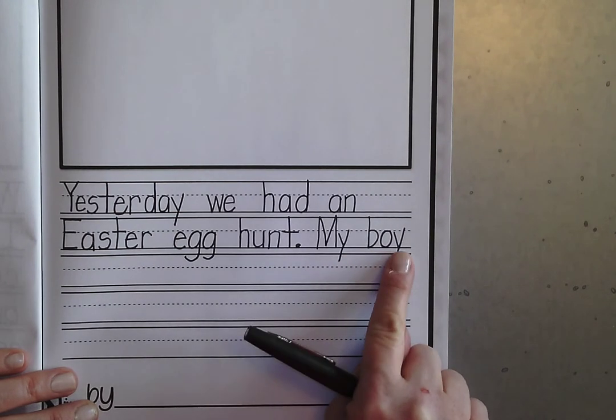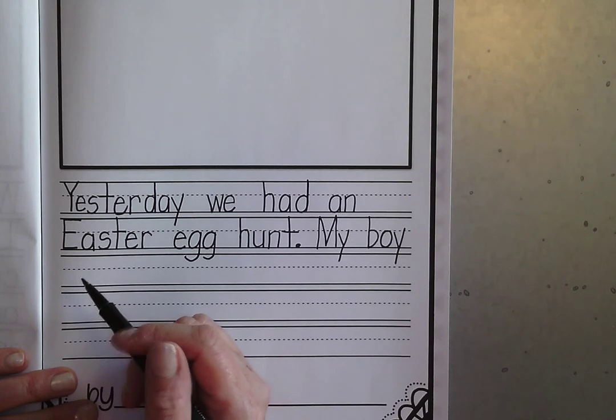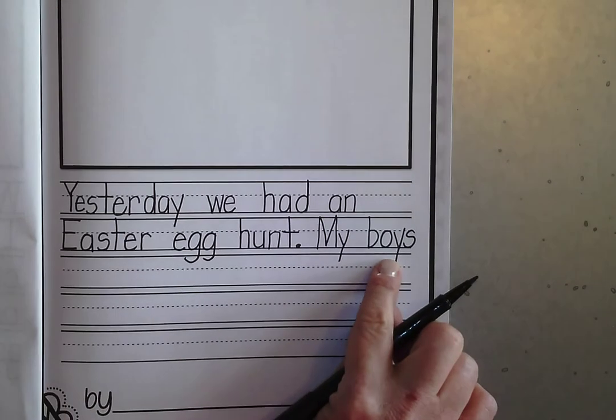My boy. But wait a minute, I have more than one boy. So I have to add a letter at the end to show that I have more than one boy. Yep, you're right. I'm going to add an S. My boys.